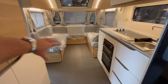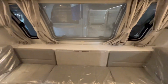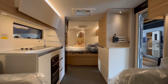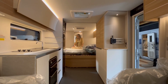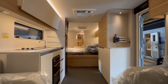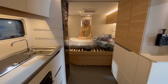This is a wide space. I bet it's 4 foot here. If I sit down on this, that is a big space. So I think this is a similar price to that one we just looked at. So about 34.5 grand for a twin axle? Honestly, you definitely don't feel hemmed in.